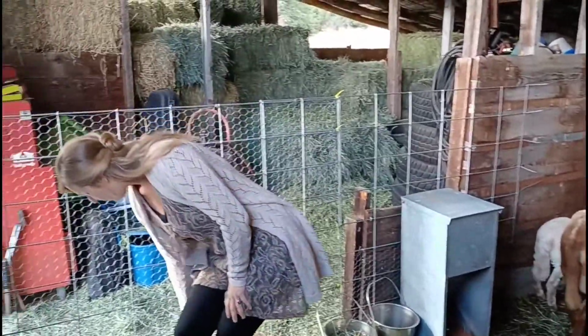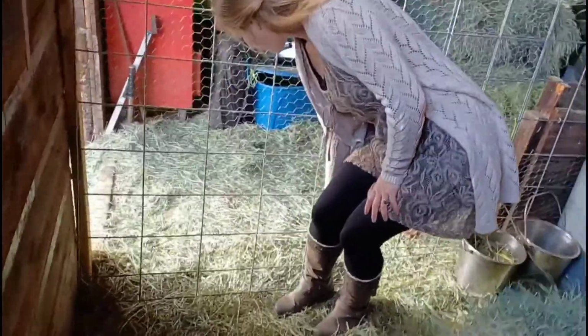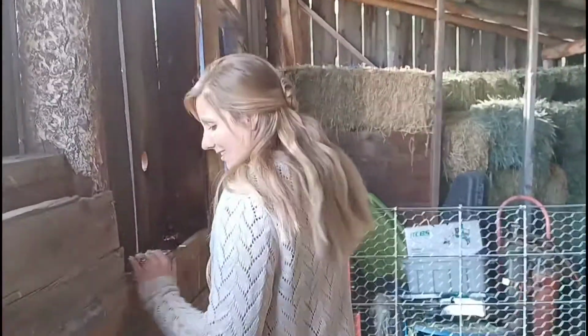So got my boot caught here. Fancy barn boots. Yeah, not a fancy barn boot. It's my town boots. We got a town day.